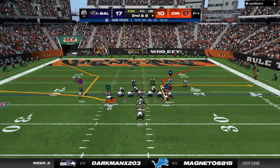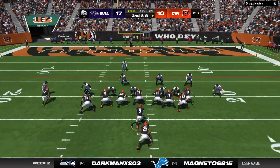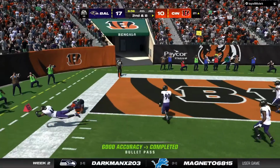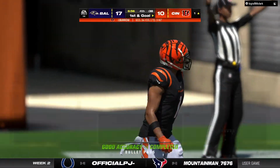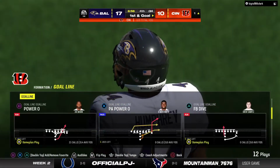2nd down and 8. Now Burrow. He will find his man Chase complete. And he'll be out of bounds. A good pickup there, 21 yards.